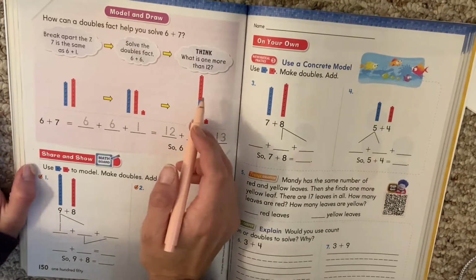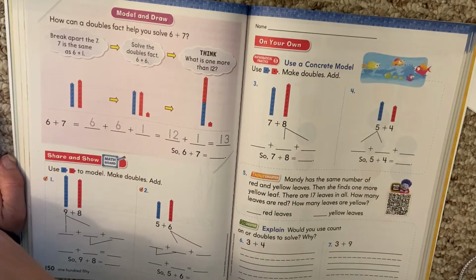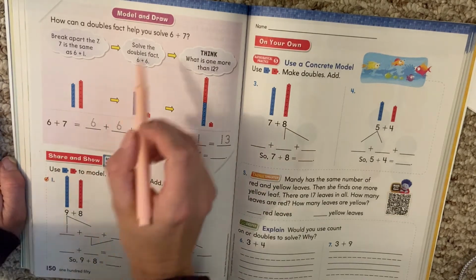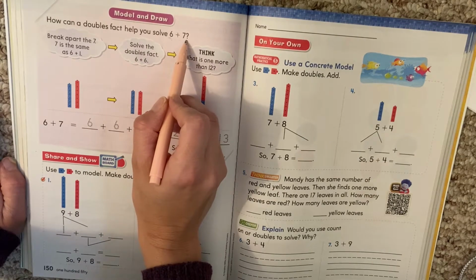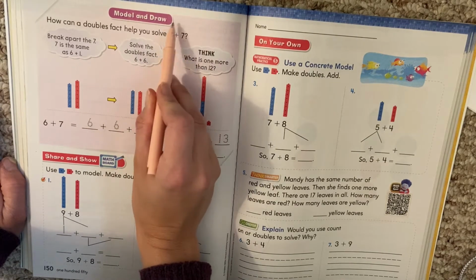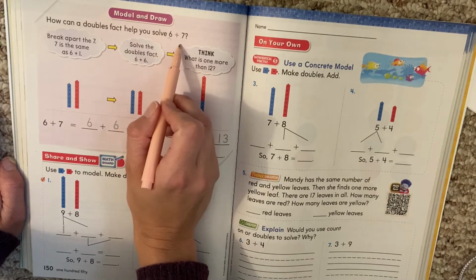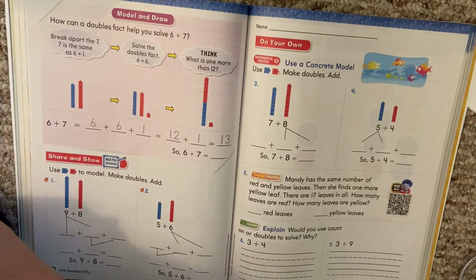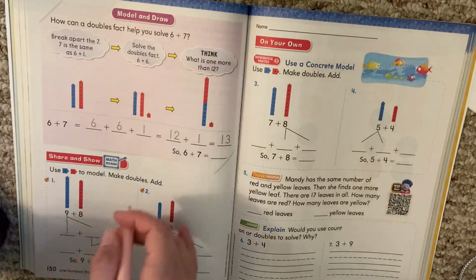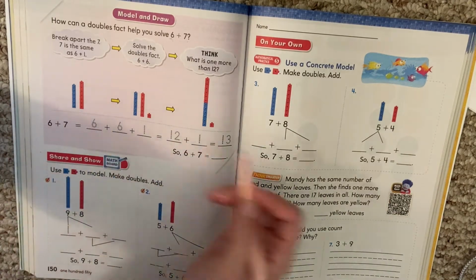All right, on this page, how can a doubles fact help you solve 6 plus 7? So here's our problem, 6 plus 7. I know that you can solve this. You know that you can circle the big number and count on. You could draw a picture to find the answer. But today, I'm showing you how to use doubles, okay? So the idea is learning about how doubles can help us add today.